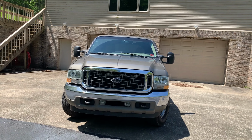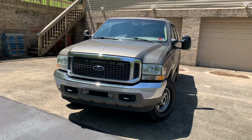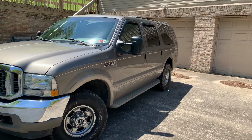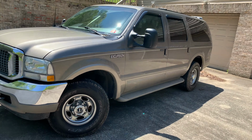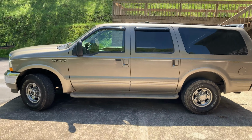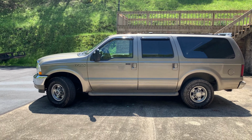But yeah, here's the Excursion. And there's the Jack. But here's the Excursion. This thing's fun. It's amazing. It's a great truck. And look at this thing. It is so big that I can't even keep it in the camera frame. Let's back up real quick. There we go. It's huge.